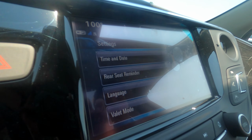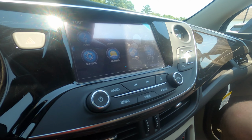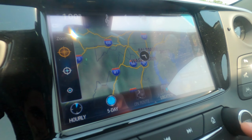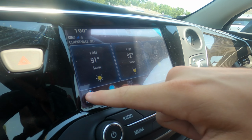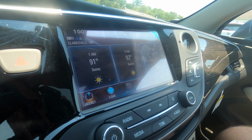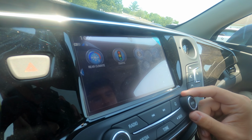Valet mode, I don't know if you're expecting your valet to get too crazy with your Buick Encore, but it is there just in case. You can see it does have some useful things like weather, but clicking weather brings up the map. You have to kind of click down here to actually get the weather up. But once you see that, it does have some useful features like that.